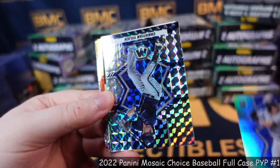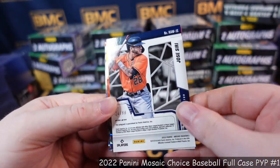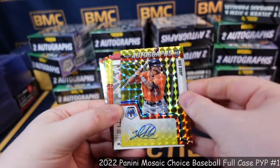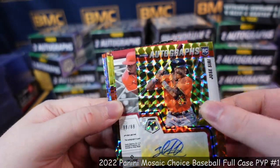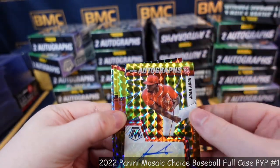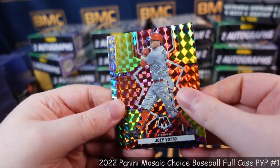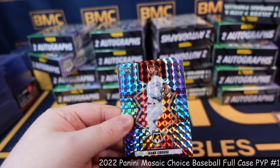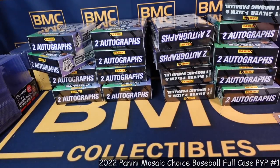Ryan Velarde, Christian Yelich, Jose Siri, 24 out of 88. And 88 out of 88 for Joan Adon. Joey Votto. Trey Mancini. Hans Kroos. And Jake McCarthy.